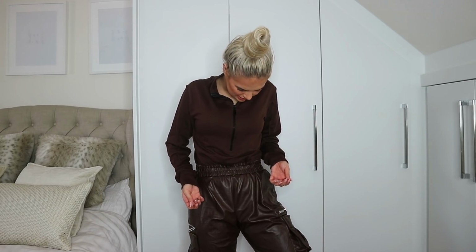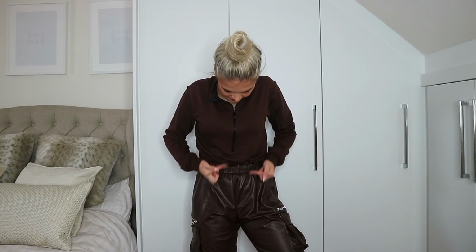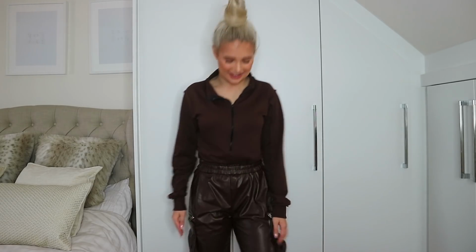So I've paired together the black leather trousers, the brown leather trousers with the brown long-sleeved zip bodysuit. Now, they are slightly, I was going to say slightly different shades of brown, but now I'm looking down, they're actually the exact same shade of brown. So I actually feel like this is a really cool outfit. I mean, I do look like either a walking tree trunk or a giant poo, but nonetheless, I actually really like this outfit. I think it's quite cool.